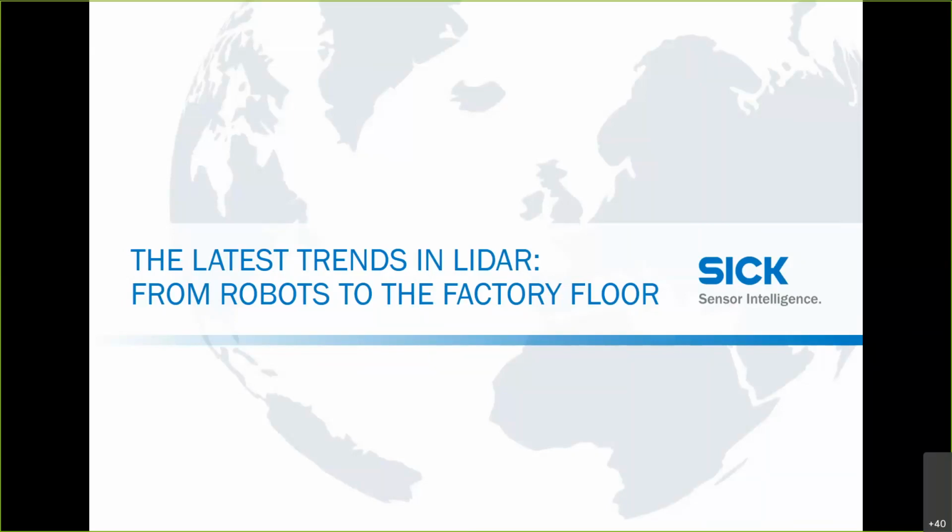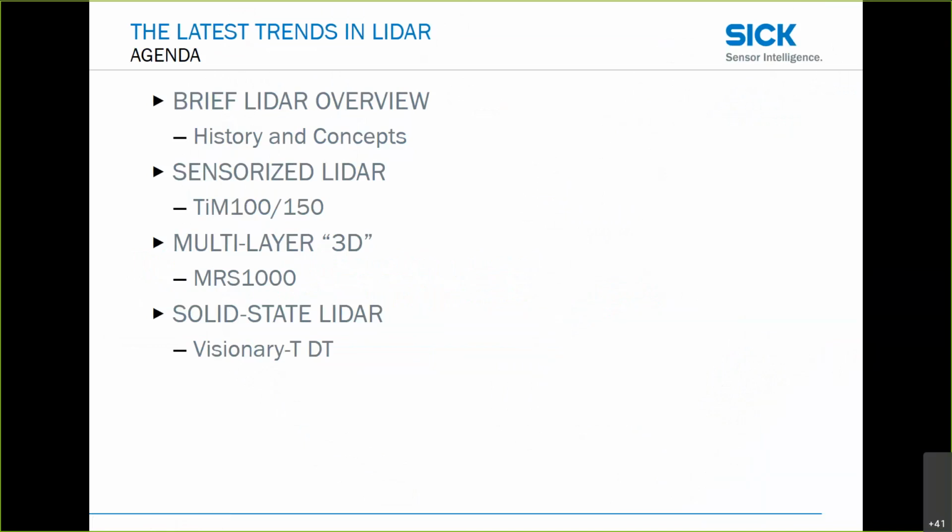So as indicated in the invitation, we've got a few topics to talk about today. Mostly, I want to cover a brief history of what LIDAR has been and what it's becoming. I want to talk a little bit about where LIDAR is becoming more sensorized, which is pretty much a term that we've coined to indicate that LIDAR is no longer this large, complex technology. It's becoming much smaller, much more efficient, and much less expensive. We'll talk a little bit about multi-layer or 3D LIDAR, which SICK does offer, and I'll showcase one of the highlight products that we've got in the multi-layer family.